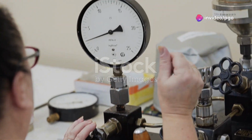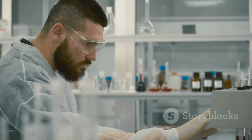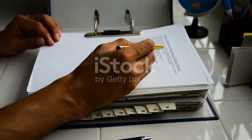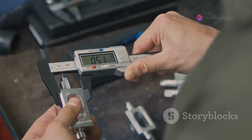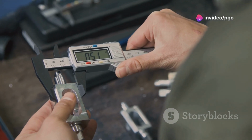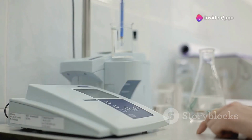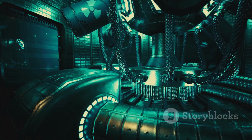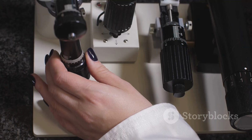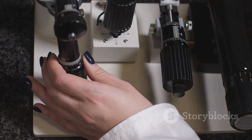So how do we calibrate equipment? It's like following a recipe. First, we check the manufacturer's instructions. They're like the recipe steps, telling us exactly what to do. Then we verify accuracy. We compare our equipment's readings to a known standard. Think of it like checking your watch against an atomic clock. If they don't match, we adjust our equipment.